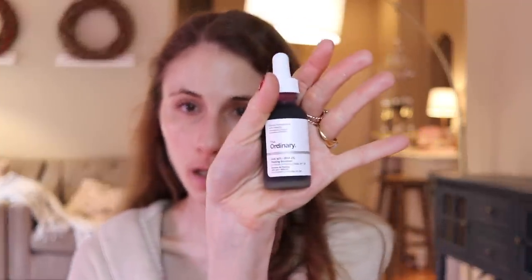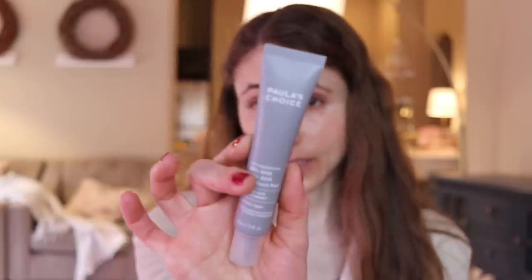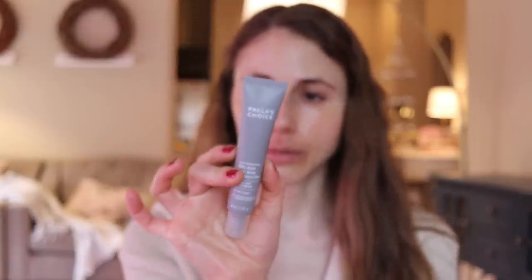But if you kind of want both and a once-a-week product that's going to help multiple signs of photo aging, either of these is quite good. Paula's Choice, The Ordinary, and Derma-E are all three cruelty-free. The Derma-E product is vegan. I don't know if this is vegan. And I don't know if this is vegan. I want to say it probably is.